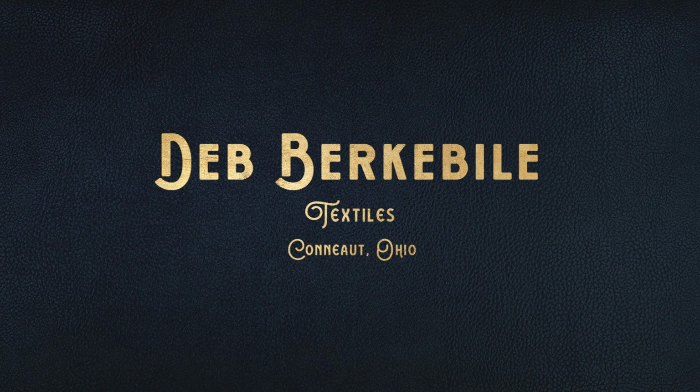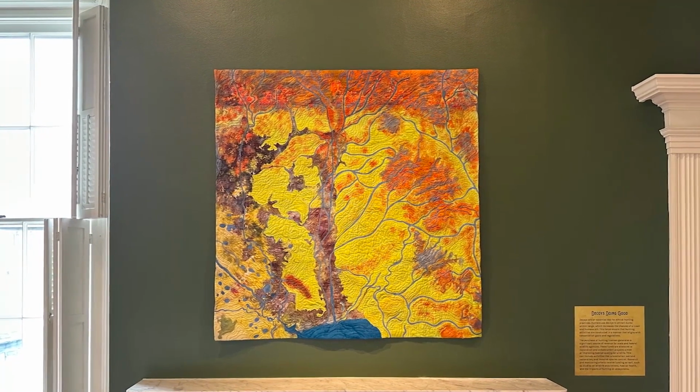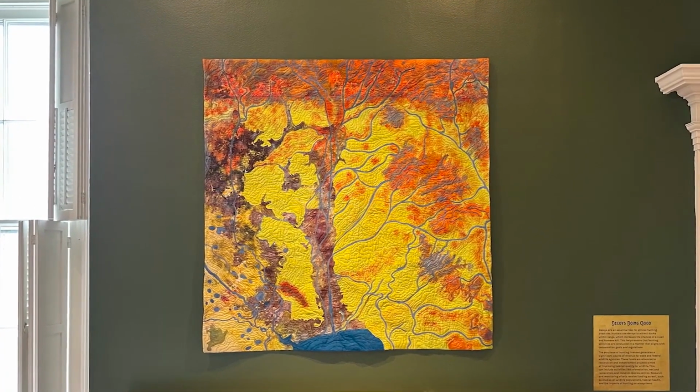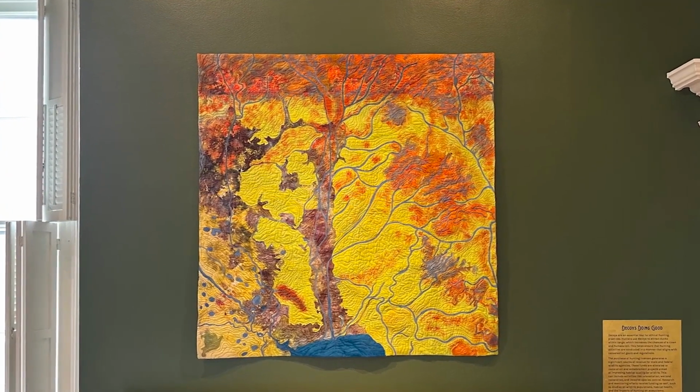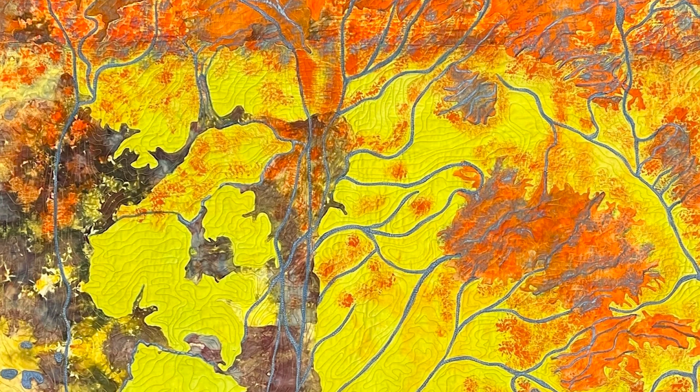This is Deb Burkabile. She's a quilter. We found her through the Lake Erie Fiber Arts League, and her work is just so incredible. She's government communication and information systems certified and uses those maps to create these quilts. This one is based on Yellowstone National Park and the waterways throughout there.